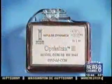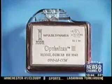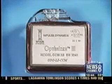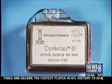Joining us to talk about it, Dr. Mark Wish, who is a cardiologist at Inova Fairfax Hospital. Dr. Wish, nice to see you again. Now, there's a picture of the Optimizer, and if anyone's ever seen a pacemaker, they're going to say, well, looks fairly similar. It works on heart patients, but a specific population of heart patients. For whom does this work?